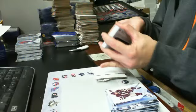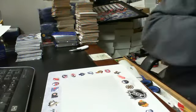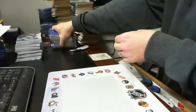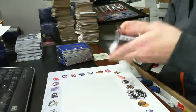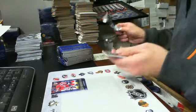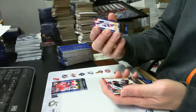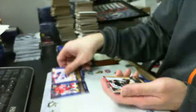Okay, that is all for the SPX, except let's do those overtime packs now. Maybe we'll hit another good auto. Hey, there is a Phoenix card, but we got a Will Acton Gold, 92 of 99 for the Edmonton Oilers.